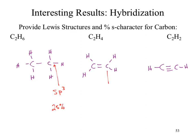How about the next one? 33%, sp2. Last one? 50%, sp. That's cool, Mike. You can do math. What does that do for us? It changes the way the electron will have. What is the difference between an s orbital and a p orbital? The electron's closer. Lower in energy.